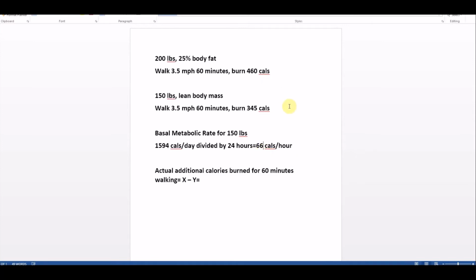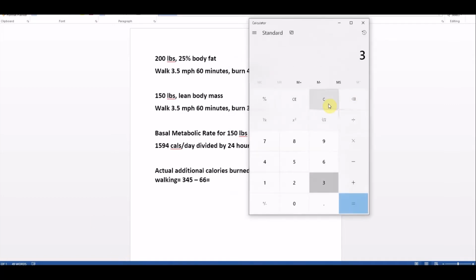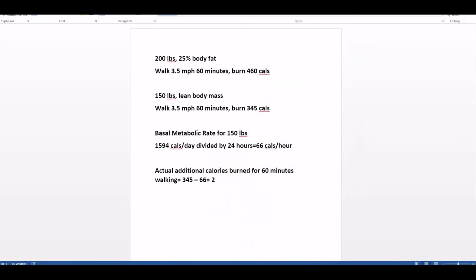All right, so now this is where more truth comes in. We didn't burn 345 calories as a 150-pound person doing our activity, 3.5 miles an hour for 60 minutes. No, sir. That was the total calories burned for that hour. But what if we had done nothing? We would have burned 66. So we have to go down and say, we really burned, as far as additional calories, and notice that word additional here, 345 minus 66. 279 calories.